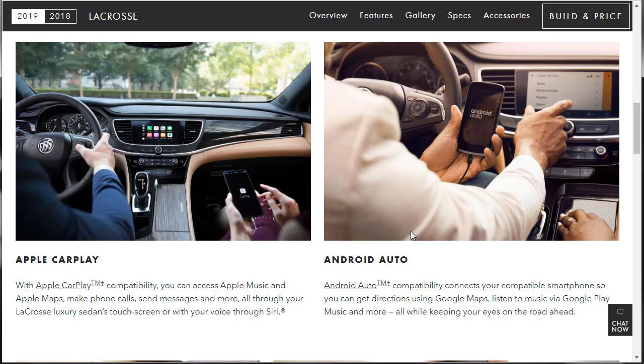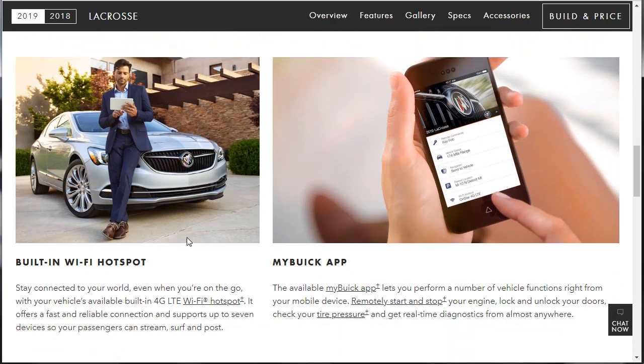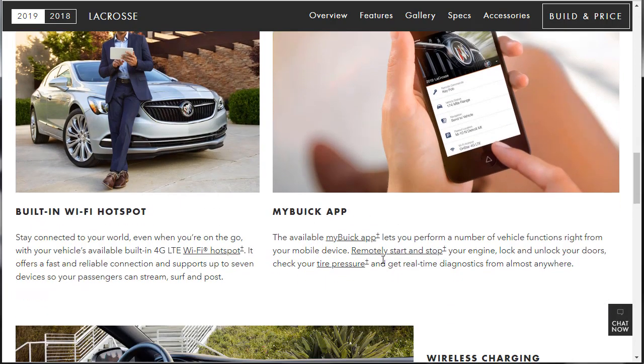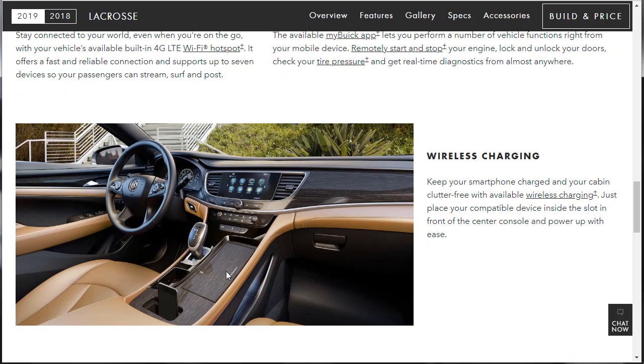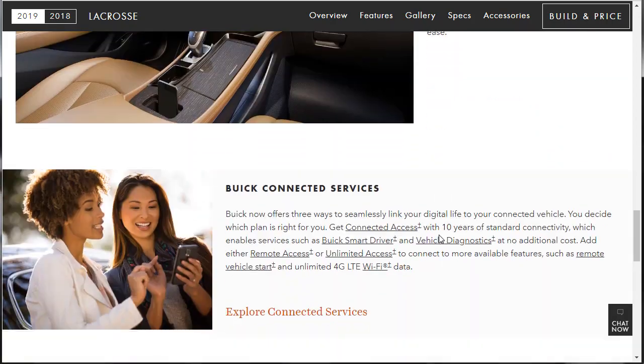All right, so there's your Apple CarPlay, Android Auto, built-in Wi-Fi hotspot, My Buick app. That's standard. Every manufacturer's got their own car app where you can check vehicle functions, start the vehicle, unlock doors, check tire pressure, all that kind of cool stuff. And I think that's great. I love the apps. I love that stuff. Wireless charging, also love that. Look at that. You just throw your phone right in there and bloop, bloop, done.